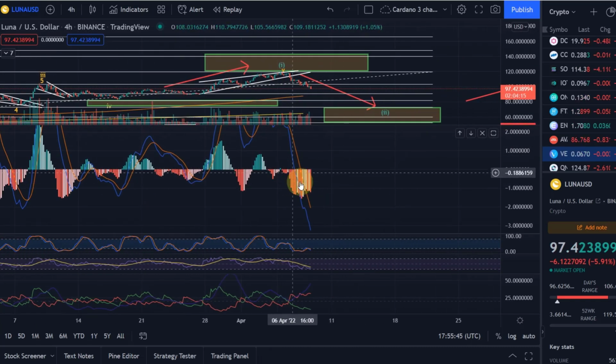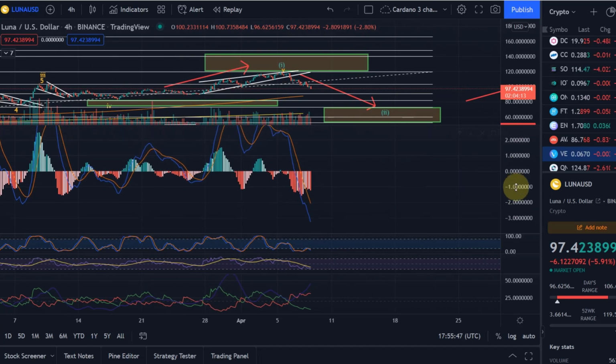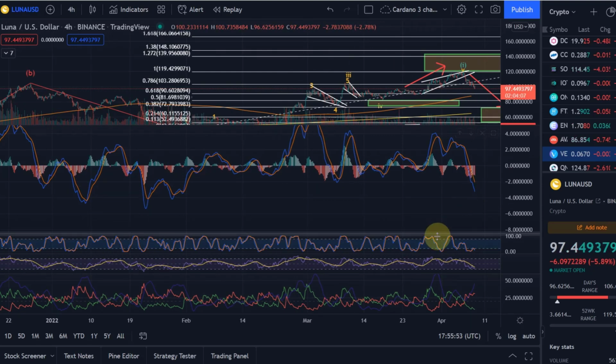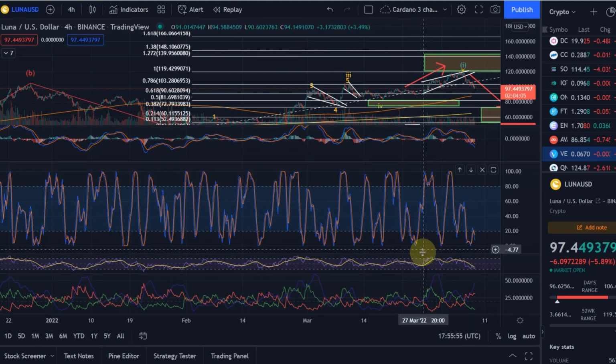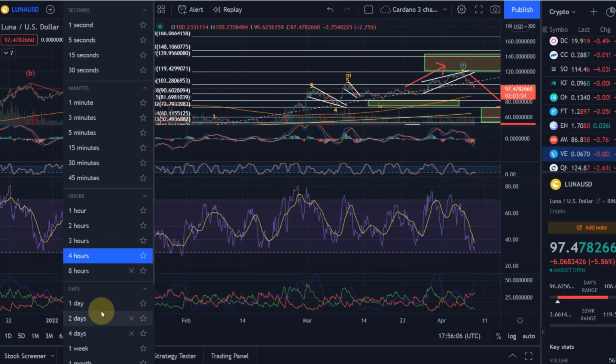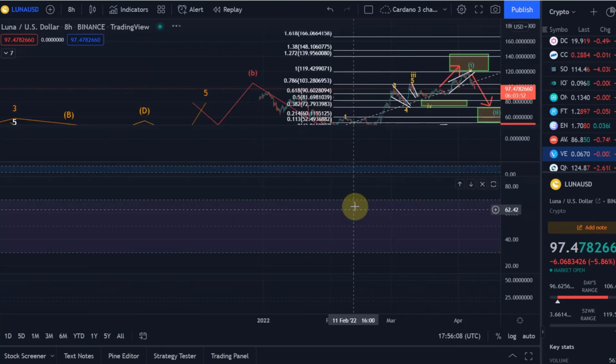For example, on the MACD on the 4-hour chart, the momentum is still pushing down, but we're already getting to a point where the MACD line is very low. Yes, we can drop a little bit more, but at some point it's going to turn around, and the RSI on the 4-hour chart is also now getting oversold. Again, there's a bit more space to the downside. It doesn't need to turn around here at the 30 level where it currently is. It can also drop a little bit lower, but at some point it will turn around here.